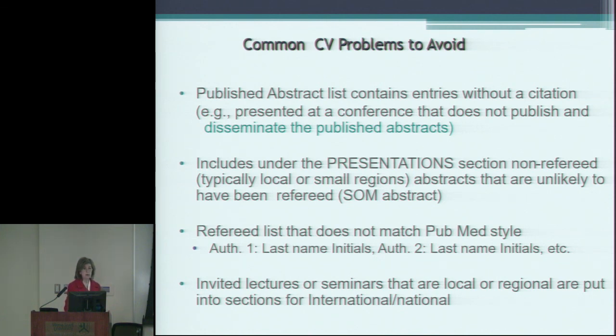Another common problem is that the published abstract list contains entries without a citation, that are really not published abstracts. Those go under presentations. It's simply a matter of moving them to presentations. The presentation section should be all refereed under that section where it says podium or poster. And if they're not refereed, then there's a section following that for non-refereed. So if it's a research day at Wayne State, it's unlikely to be refereed. So please don't put them there. Invited lectures or seminars that are local or regional are sometimes put into sections for international or national. Again, it irritates the committee members at the School of Medicine. The university may not notice it, or they may.